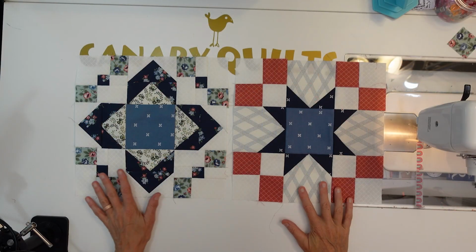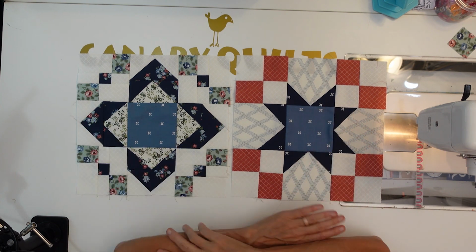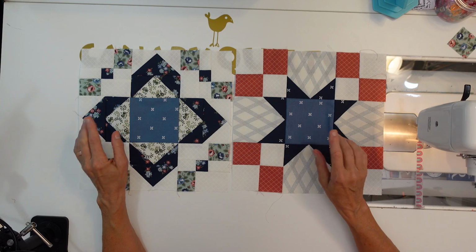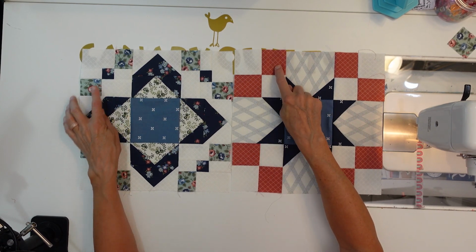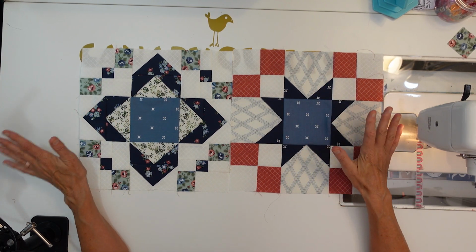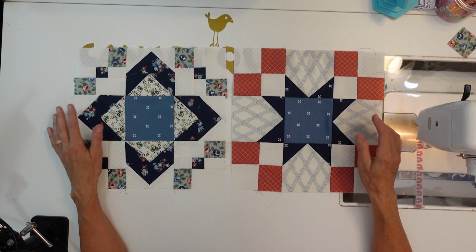Oh, there's my finished Magnolia block. That turned out beautiful. This is going to be a gorgeous quilt in the end. It's interesting that we have the same anchor in the middle. I wonder if it's going to be like that throughout. And we've got these square type corners going on too, and these flying geese in the middle. So let's see what the future of these blocks brings us. It's going to be interesting.